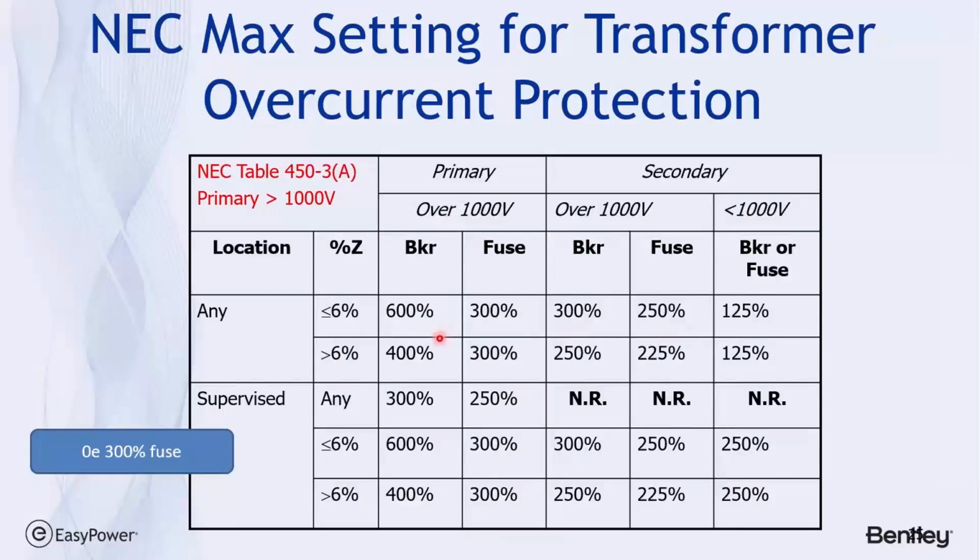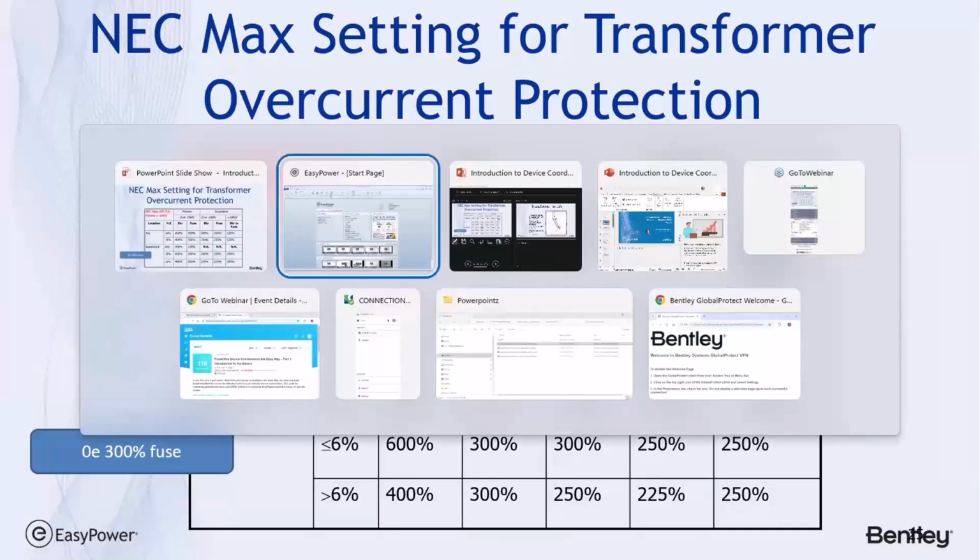Okay, that brings us to max settings. According to the NEC, we can have protection on the primary or the secondary, and there's a different curve for less than 1,000 volts. But if we have the primary over 1,000, and then two categories for the secondary, based upon using breakers, relays, or fuses, this gives us a reference to the maximum percentage of full load current that we can protect that transformer to. Now that in itself sounds a little confusing, so let's look at what we're talking about.